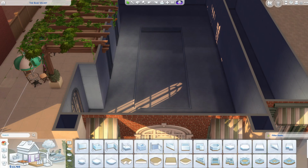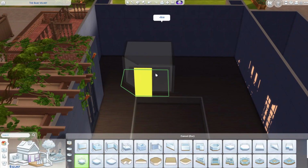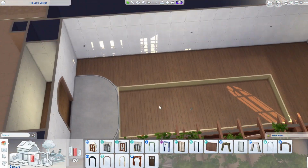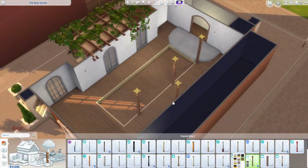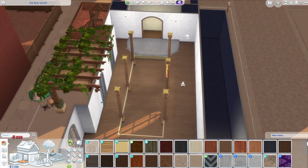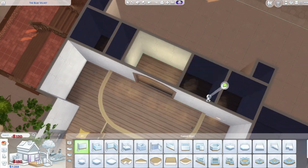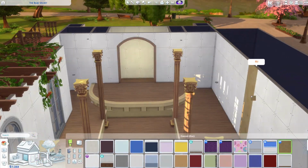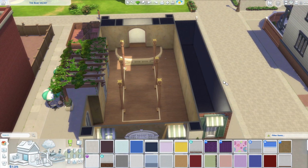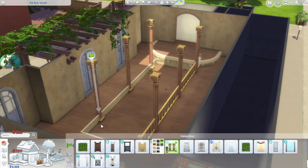Here we are doing the actual dining room itself, and I really love the colors that I used in here. It was tanned and brownish kind of stuff, and it just worked really nice. I love those pillars. I didn't realize that we had them because I think they were from Get Famous, if I'm not mistaken. But if they're not, whatever, it's fine. But I'm pretty sure, if anybody can fact check me on that, they're from Get Famous.